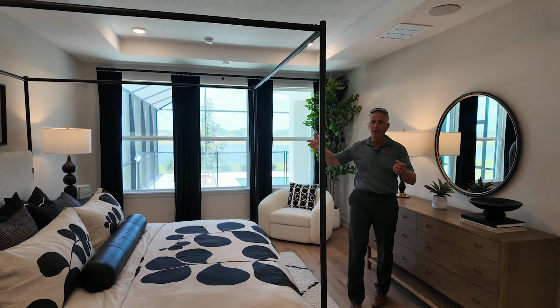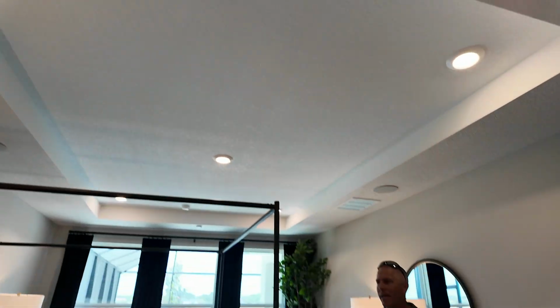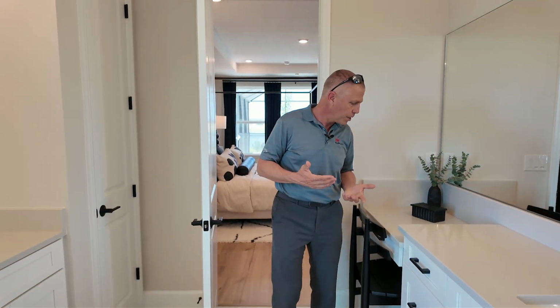Plenty of lighting, and then up top, more recessed ceilings. And it's not a huge feature. It's not something that defines a home, but it really adds a feeling of elegance. And this home is very different than a lot of homes this size, in that it has that elegant feel to it.